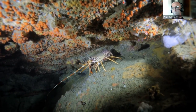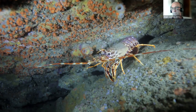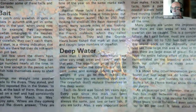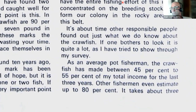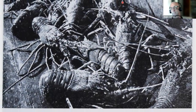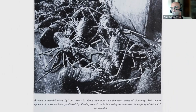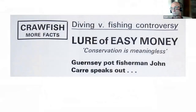Years ago, crawfish were plentiful here in the Channel Islands. They were an important commercial species. In an article published in the Guernsey Evening Press and Star in 1967, pop fisherman John Carey stated that between 45 to 55% of his income was made from crawfish, and that for other fishermen, it was up to 80%. At the same time, scuba diving was becoming affordable, and divers also targeted the crawfish, making catches of between 50 and 70 a day. Not surprisingly, the number of crawfish dwindled. The divers and fishermen blamed each other, but between them, the stock was virtually wiped out.